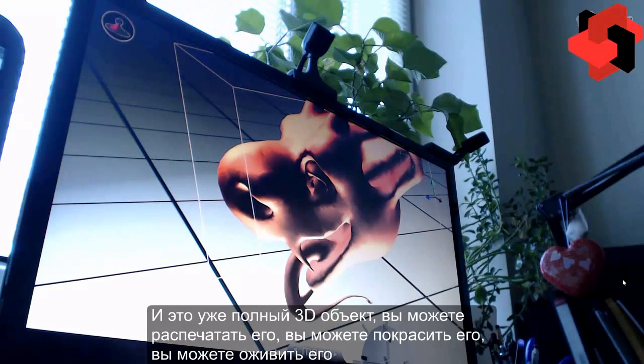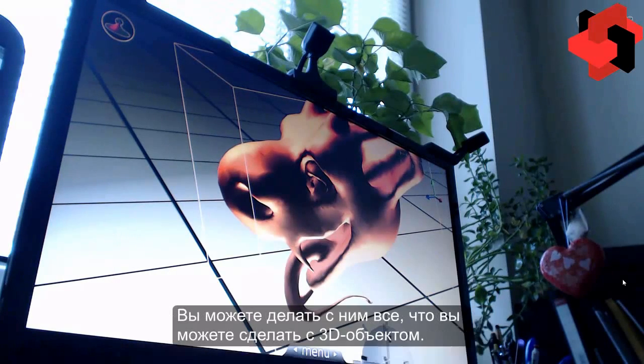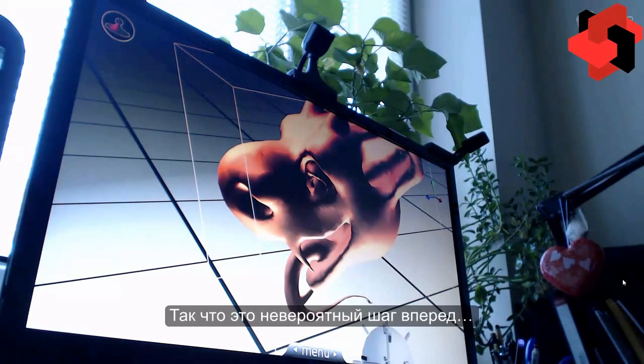You can print it out, you can paint it, you can animate it. So you can do everything with it that you can do with a 3D object. So it's a huge step forward.